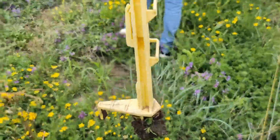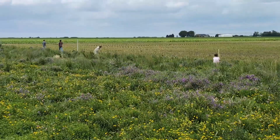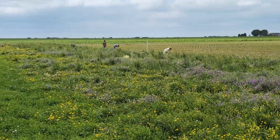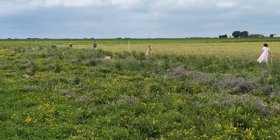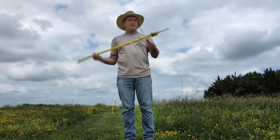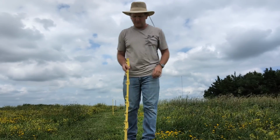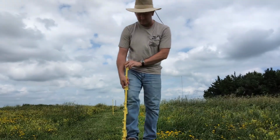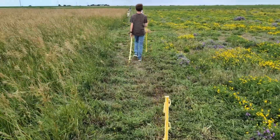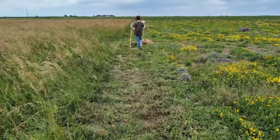There we go, just like that. We use these little step-in posts. They work great for us. And it's great for these guys to come and help me do this. I may or may not have bribed them with swimming this afternoon. I usually count off about 20 steps between these posts. You can go quite a ways when you're using poly wire. Like that. I told him to count off 25 steps because his steps aren't near as big as mine.